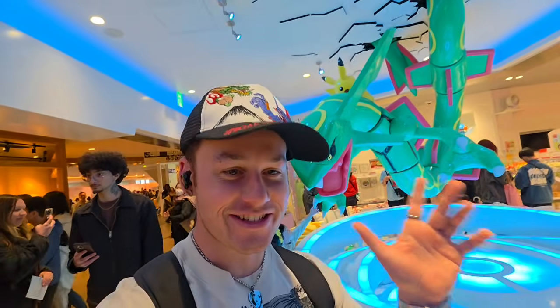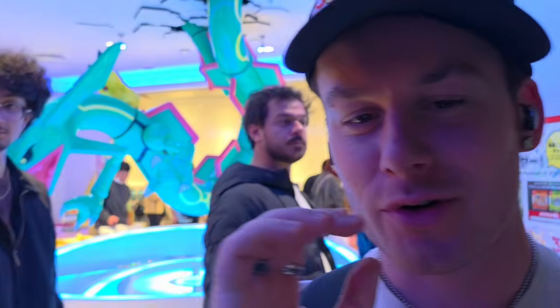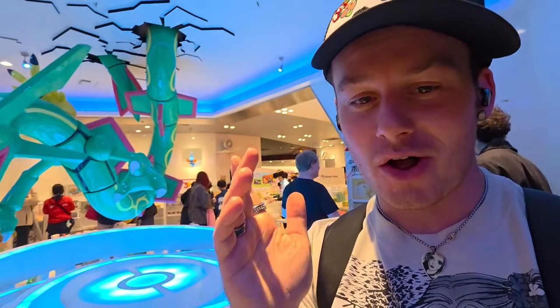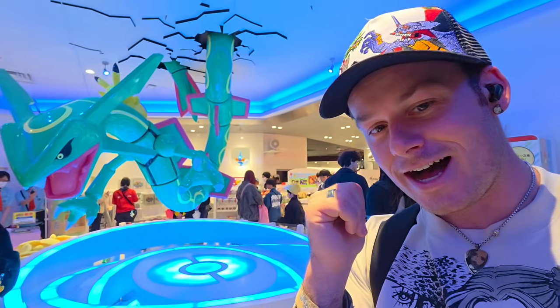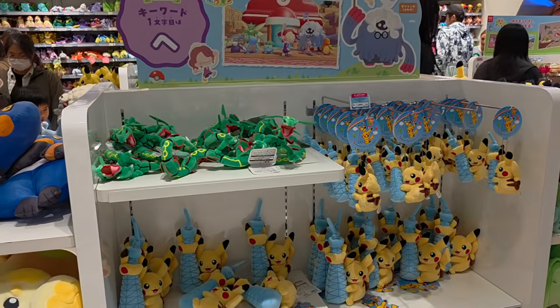And here we are at Skytree, Pokémon Center. It is always packed out. There's always so much going on here. Everyone is here to see the Rayquaza, which is the biggest thing here. But they've also got the exclusive Pikachus. They've got a whole bunch of merchandise in the back there, as well as a shiny Rayquaza as well. And here they are, the exclusives.